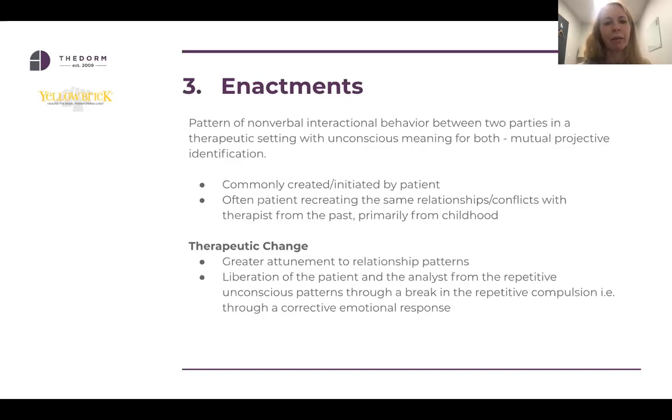I remember I was working with a client, and it was like every single time I spoke, and I know that I don't tend to be somebody who raises my voice a lot. I'm not a yeller. I wish I was. I'm not. I don't scream. I don't yell.